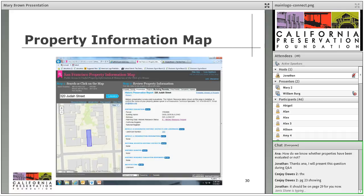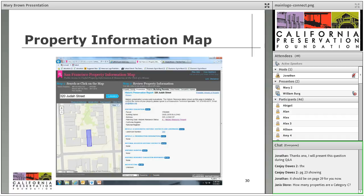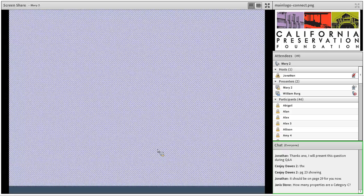And I'm going to wrap up with this property information map, which is the main online database accessible to everyone that shows all of the historic determinations about a property, and it's very, very useful, I assume, for your work. So I'm going to set this up quickly.